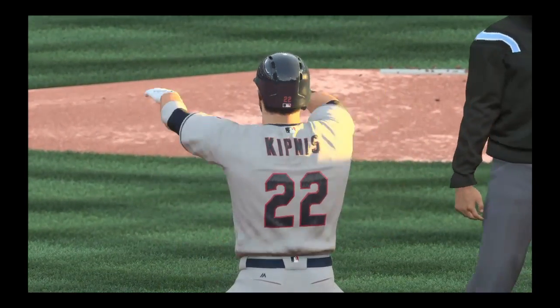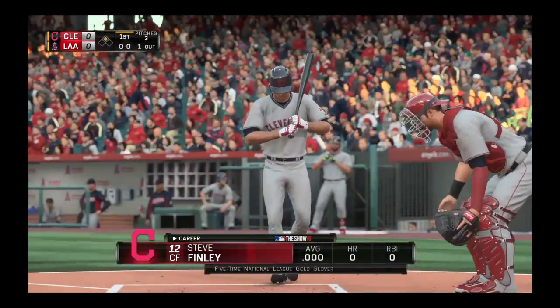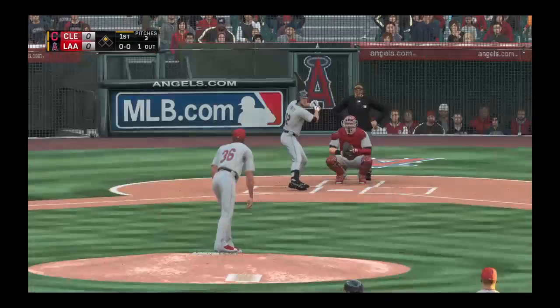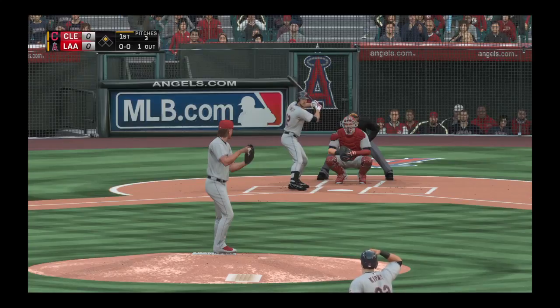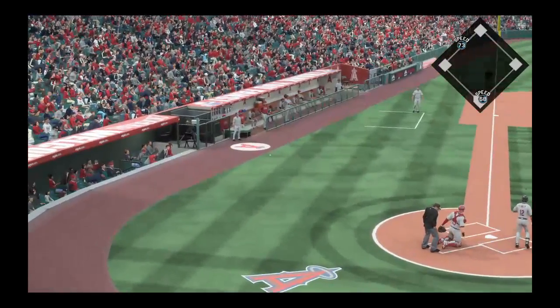Batting third, center fielder number 12, Steve Finley. Coming to the plate now, Steve Finley. And he could give his guys an early lead if he can come through here. Oh, and it's so important to take advantage of these kind of opportunities early in a ball game. It can change the entire complexion of the game if you can put the other guys on their heels right away. And a bouncing ball, foul.